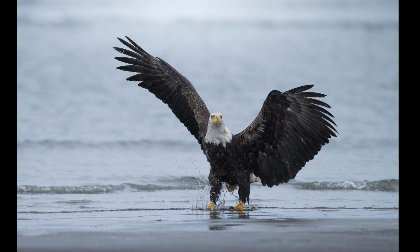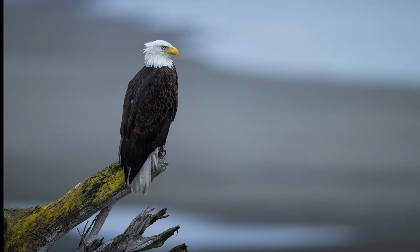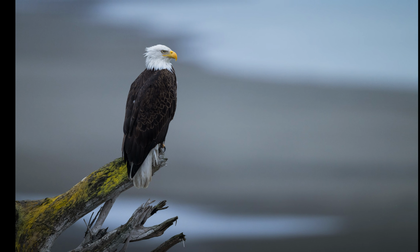I really love the way these photos turned out. The rain just makes everything super moody and dramatic, and these were actually the last photos that I got on this trip, so I'm going to end the video here.